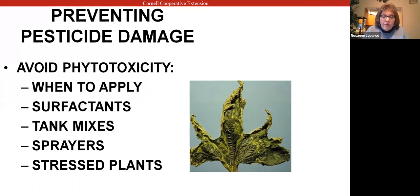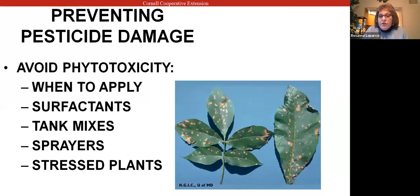This is a photograph of a squash leaf that had herbicide overspray get on it, and not very much. This is from the University of Maryland, and you could see it pretty much shriveled up, that squash leaf. This is what typical phytotoxicity from a pesticide, what the damage looks like. And as you can see, sometimes the typical damage is hard to differentiate between it and maybe insecticide damage. Typically, it looks like this, spots on the foliage.